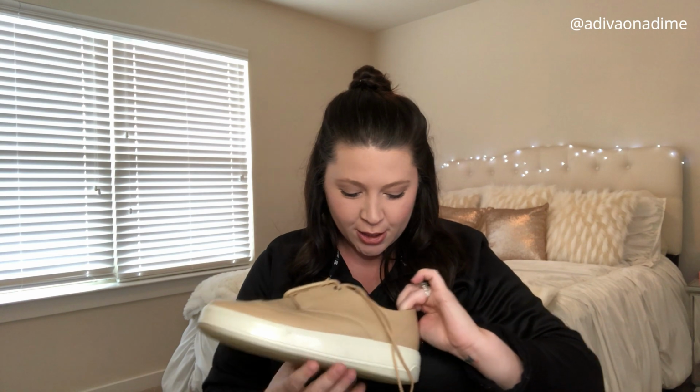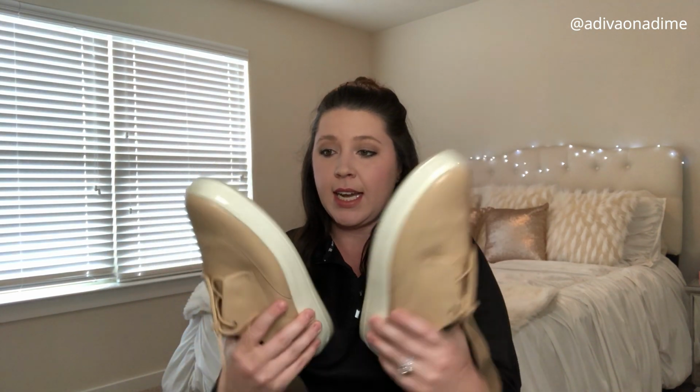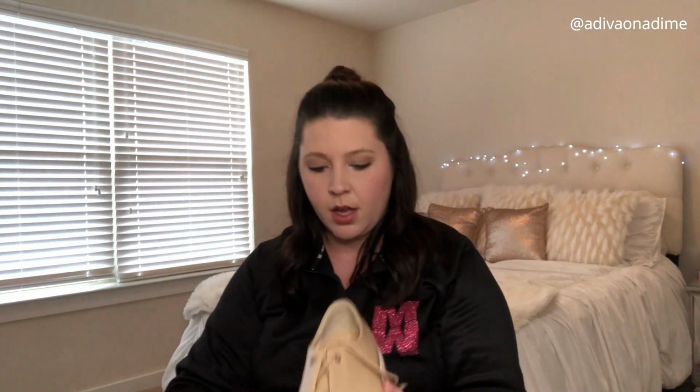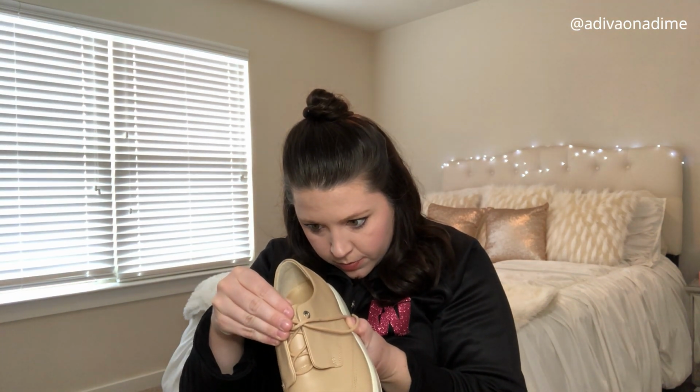One of them being shoes. So these are Ecco. They appear to be in really nice condition. Not too bad scuffed up. There is a little stain on the back of this shoe. Let me see what size. So these are a size 11. And they're like patent leather type material. Awesome.